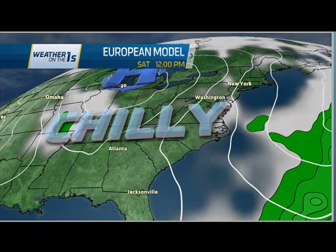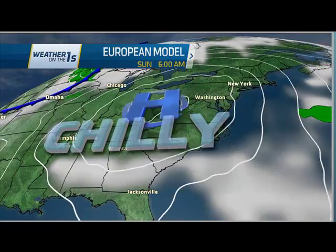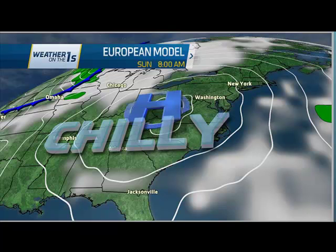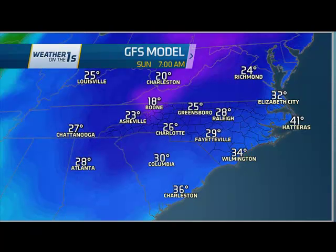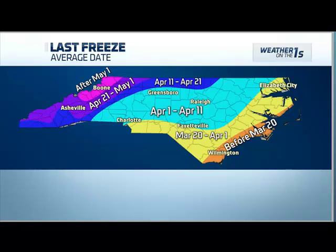High pressure building on into the region, and that high is directly overhead by Sunday morning. So Sunday morning, probably the coldest morning. There's the GFS representation of temperatures around daybreak Sunday. The European model, and the GFS is even a bit colder. And I'll show you that on the high resolution modeling here in just a moment. But certainly looks like a good chance for a freeze. Some folks maybe will see a freeze Saturday morning, but certainly Sunday morning looking like a likely freeze for much of the region.